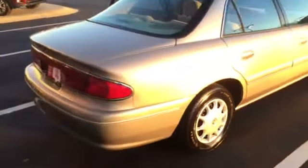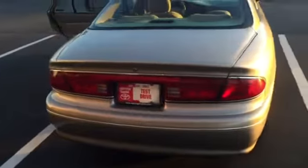So we move to the back, you can see that even the backside's in great shape. We're gonna go and look at the amount of room we have on the inside. So you can see the back seat, all the cloth is in great shape. No tears, no rips, no stains, nothing on the fabric or the carpet.